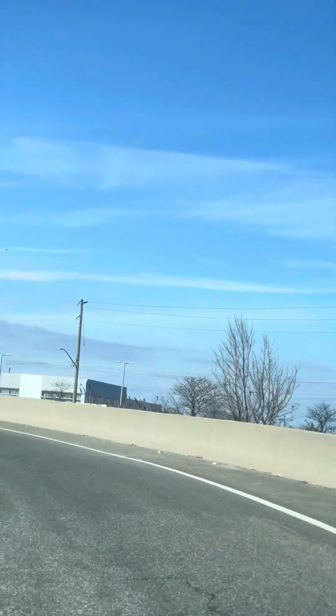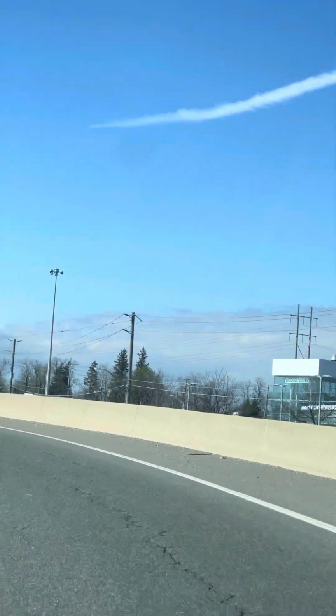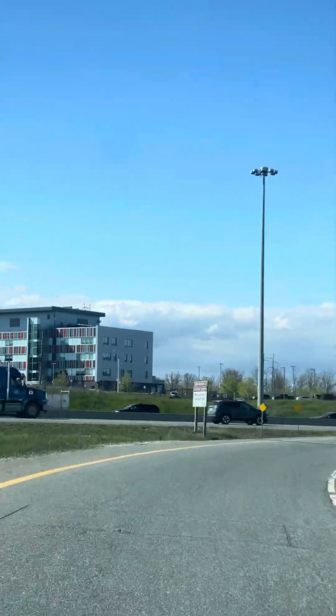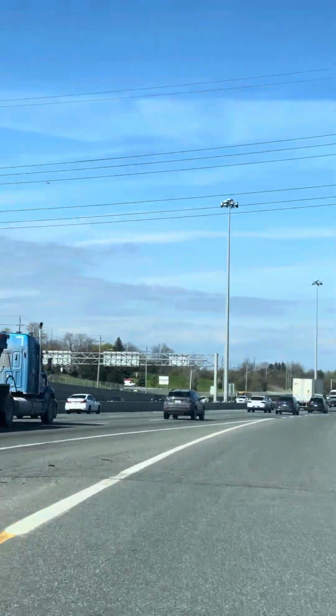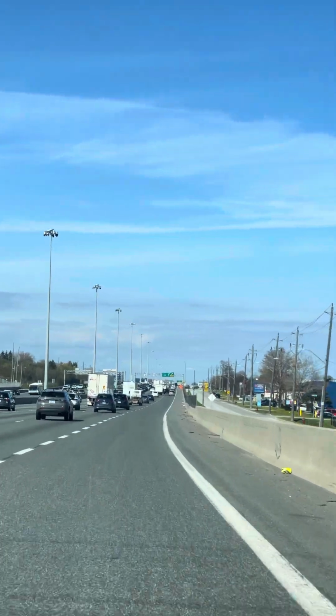And it is 100. This is the speeding ramp. A 40 kilometer speed was suggested, but you can do more than that. It is not mandatory unless the speed is posted in black and white. And it was yellow and black. So this is the speeding ramp.